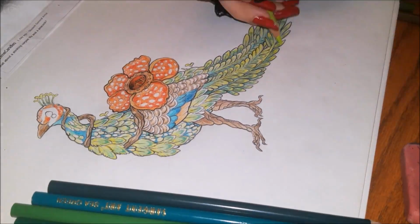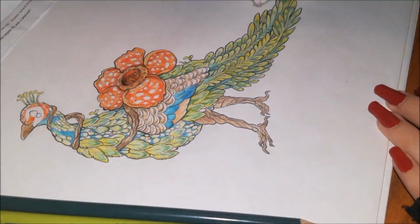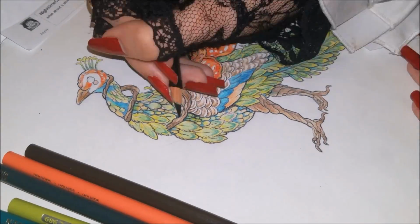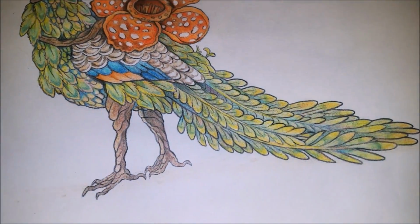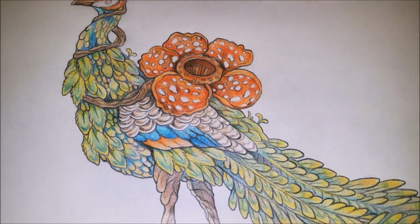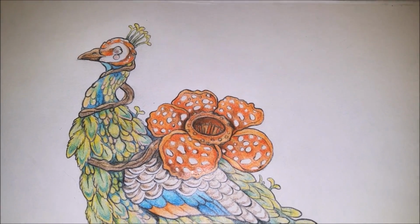So now I'm just doing a bit of shading for the leaves. I'm adding in some light greens into the dark greens and a bit of pink to add some more color. So here it is. This was so much fun to do. I really enjoyed drawing all the leaves and details on this one.